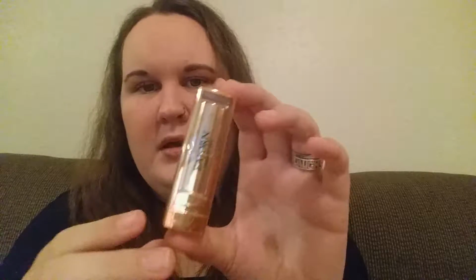Alright, and then, okay, I thought these were adorable. I'm sure you've seen these by now. They're the lipsticks that are the gels, and they have the flower inside. They're supposed to change, you know, different colors. This one was the pink. They had ones that were different colors.